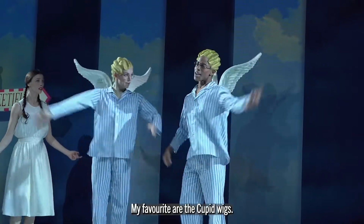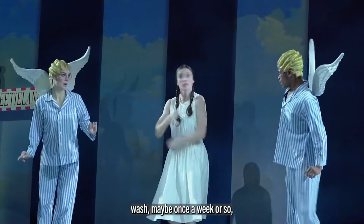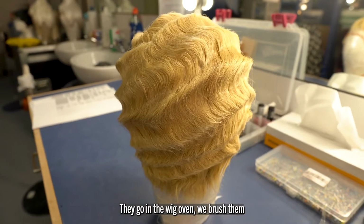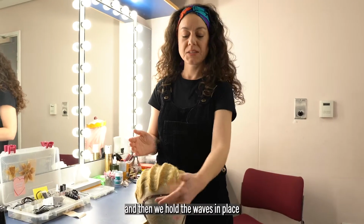My favourite are the Cupid wigs. They have to get quite a regular wash, maybe once a week or so. And then they get put into a really tight set. They go in the wig oven, we brush them and we push all the waves in, and then we hold the waves in place with this ribbon.